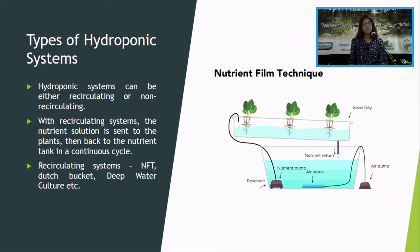With recirculating systems, the nutrient solution is sent to the plants, then back to the nutrient tank in a continuous cycle. In this schematic, this is a type of recirculating hydroponic system. It's known as nutrient film technique, or NFT for short. The system consists of a reservoir which holds the nutrient solution. It also consists of a water pump which delivers the nutrient solution to the plants via irrigation lines.